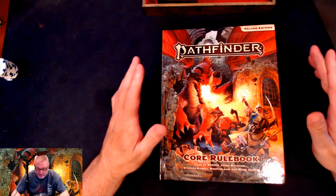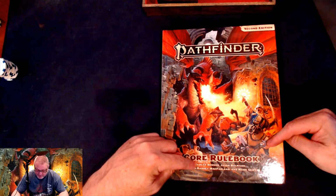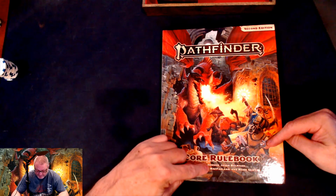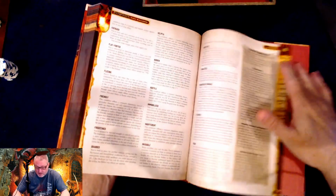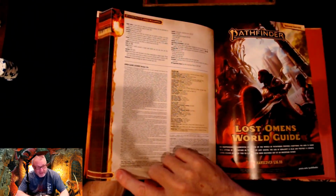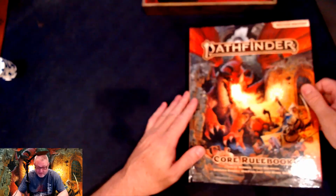Alright, so the 2nd edition Pathfinder core rulebook. Logan Bonner, Jason Bulmahn, Stephen Radney-MacFarland, and Mark Seifter. Again, if we were just to pop this open, 638 pages. There's a couple miscellaneous pages at the end. We're not too concerned about that.